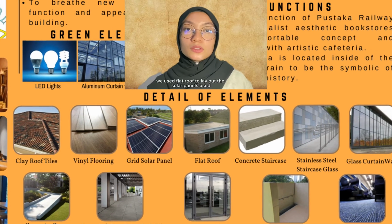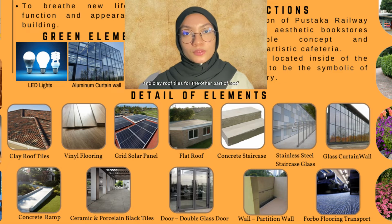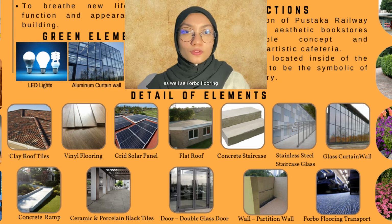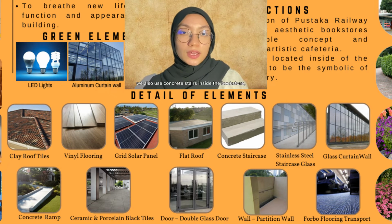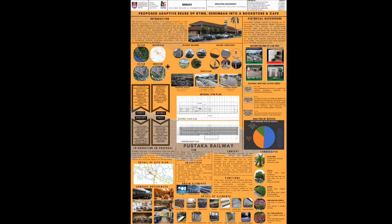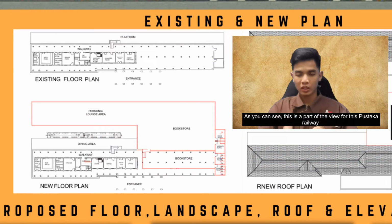For the details of elements, we used flat roof to lay out the solar panels and a clay roof tile for the other part of the roof. For flooring, we used vinyl, ceramic and porcelain tiles as well as four-bowl flooring. We also used concrete staircase inside the bookstore, concrete ramp as well as stainless steel railing. There's also a partition wall, a double glass door and the glass curtain wall. As you can see, this is a part of the view for this Pustaka Railway.